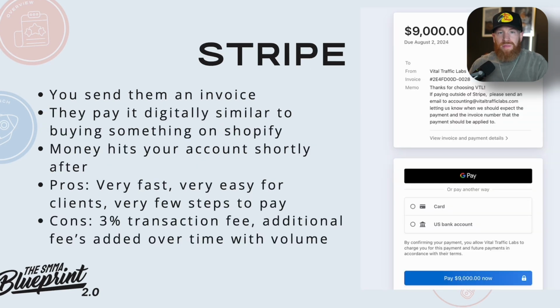So one of the most popular methods of getting paid online today is a platform called Stripe. Basically, Stripe is something that's completely free to start using. You can just set up a free account, and you can send invoices through it, and you can get paid through it. It's basically just a way to take credit card payments or ACH payments on the internet. It looks just like what you're seeing on the right-hand side of the screen when a client receives it. This is one of our invoices that's due in a couple of days here.